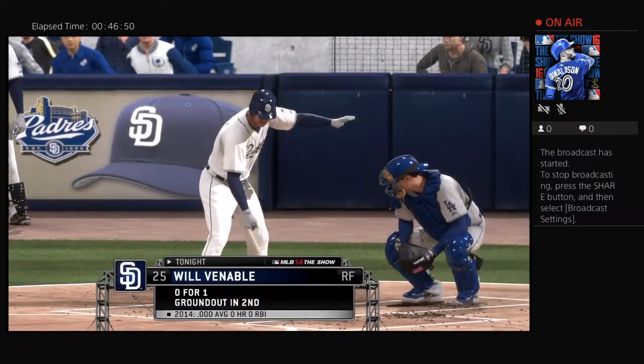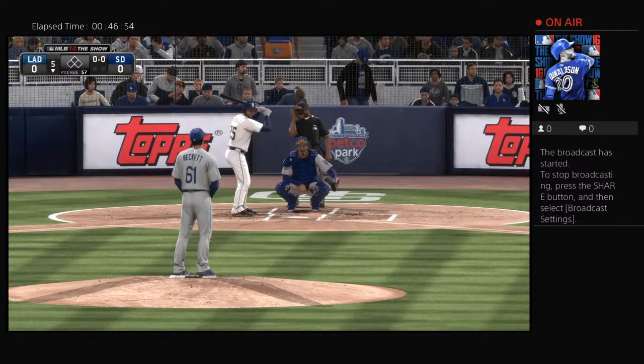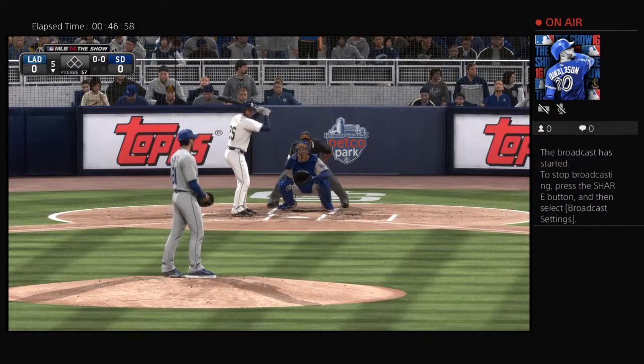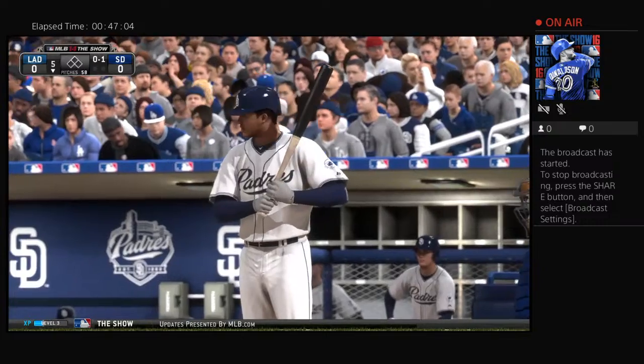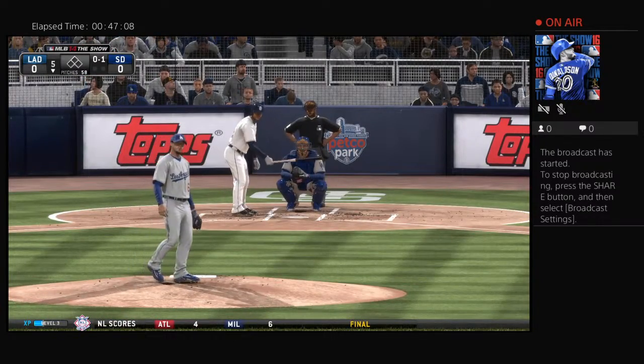There you see Will Venable now. He'll stand in against Josh Beckett to get the inning underway. Right fielder, Will Venable. Watches a fastball right there for strike one. I tell you, he's got a good pace, a good tempo to him out there right now.